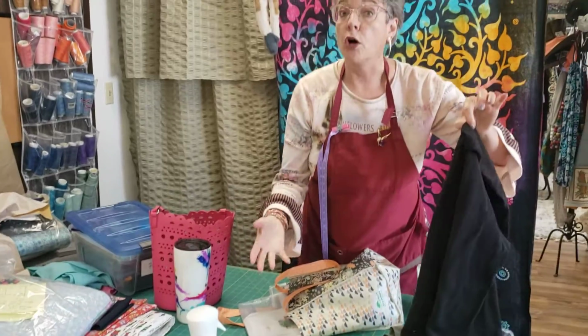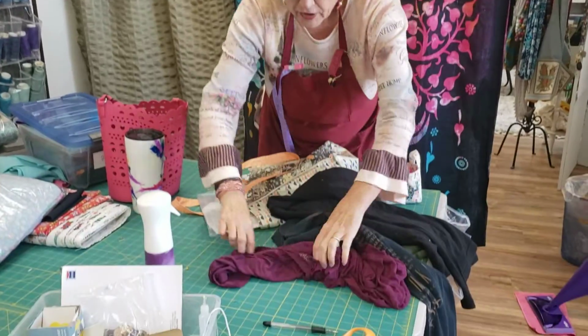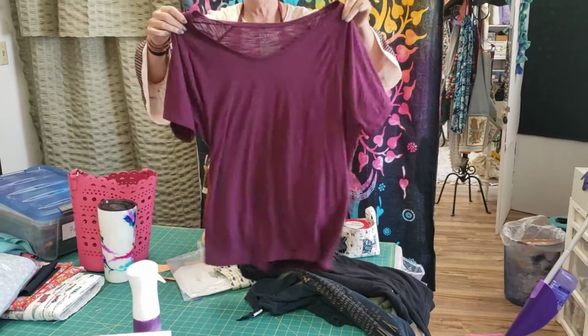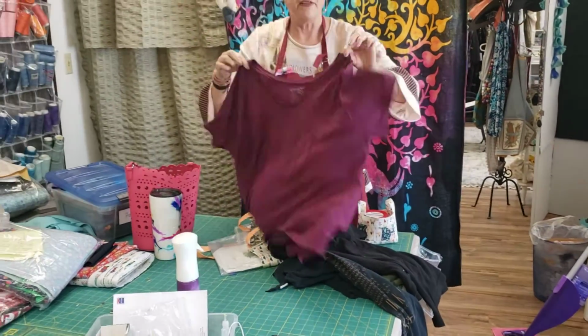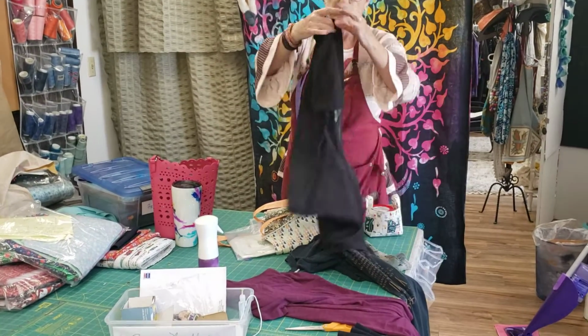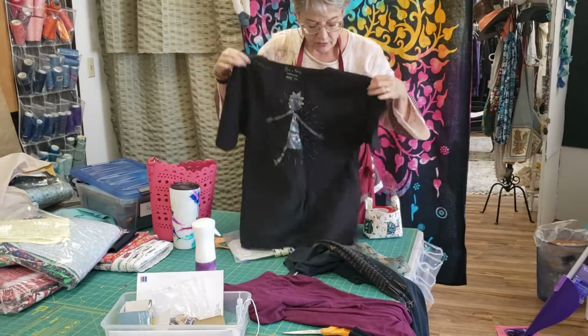Client, actual work that I'm getting paid for. Client brought in her favorite shirt, the only shirt that really fits her well. And so I'm going to copy this shirt and make her a bunch of shirts. But also she brought in some t-shirts. T-shirts are gross. We all know that.